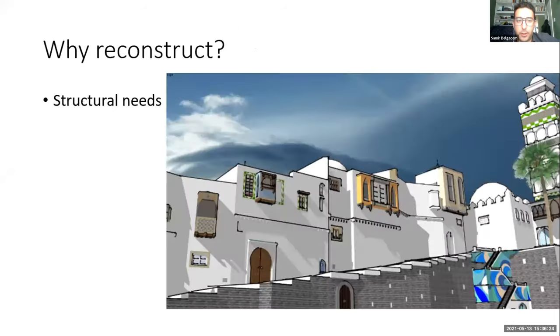Now, authenticity and reconstruction. Why should we reconstruct? What does that mean in the case of the Casbah of Algiers? Well, first of all, there are structural needs. The way Islamic cities were built in the Middle Ages portrays not only Islamic principles, but this is also true in terms of how the houses are actually standing. The houses are contiguous to each other, as you can see in this 3D reconstruction, exerting opposed forces that maintain them, like believers are supposed to support each other in a society.